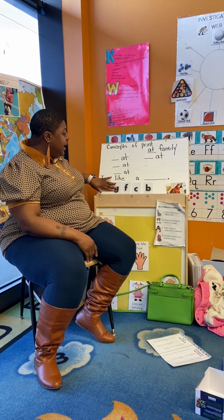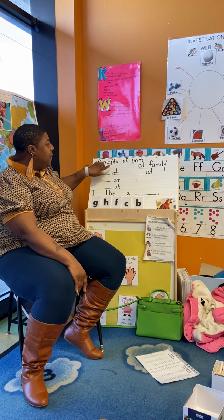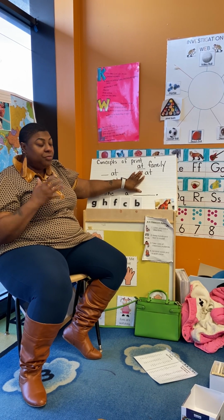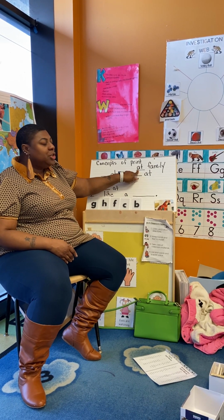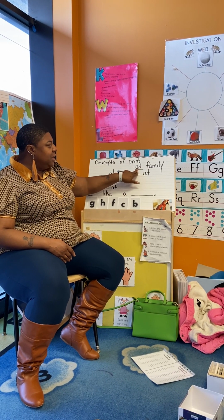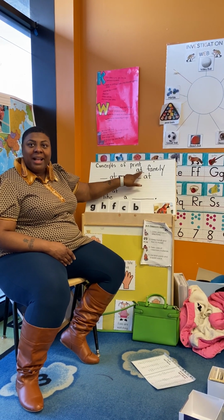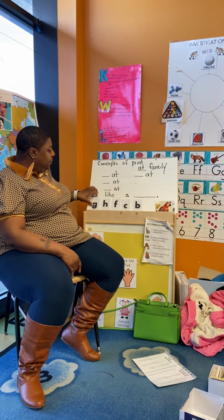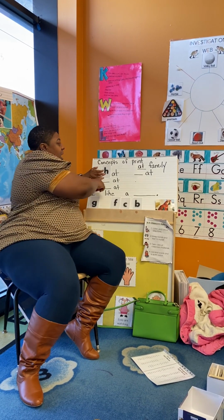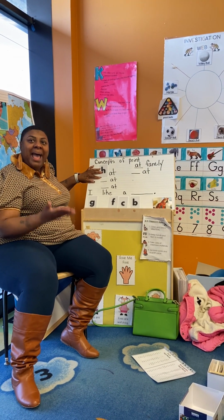Okay. So now we went over our letters and sounds. Now we're gonna talk about concepts of print. But before that, we're gonna do some rhyming, which is phonological awareness as well. We're gonna talk about that ACT family. When I put two of these letters together, the A and the T, it makes that ACT sound. ACT. Now I'm going to put the H here, and now I have ACT. The word is hat.